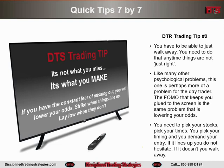DTS trading tip number 2. It's not what you miss, it's what you make. If you have the constant fear of missing out, you will lower your odds. Strike when things line up, lay low when they don't. Time out.